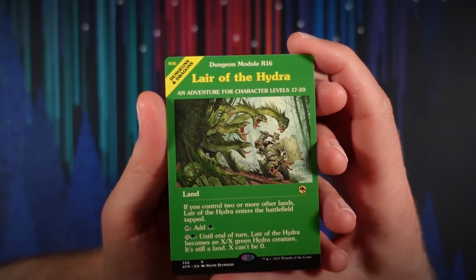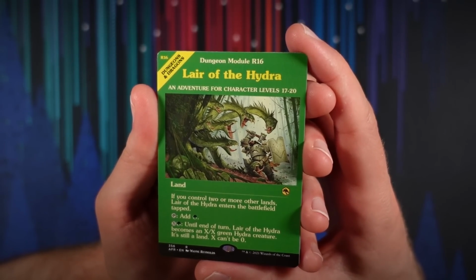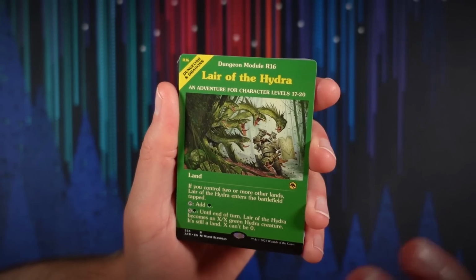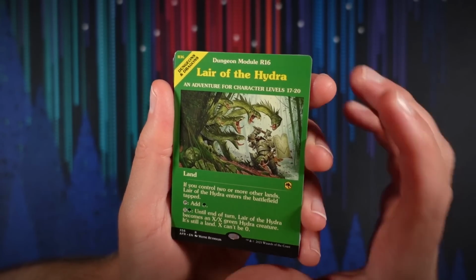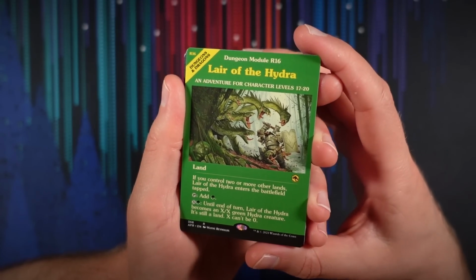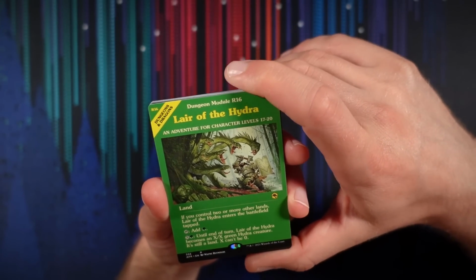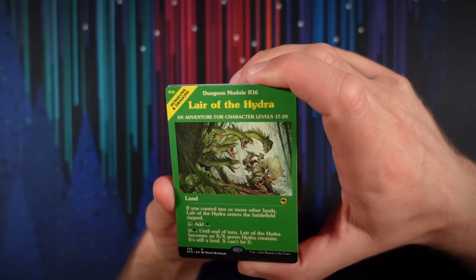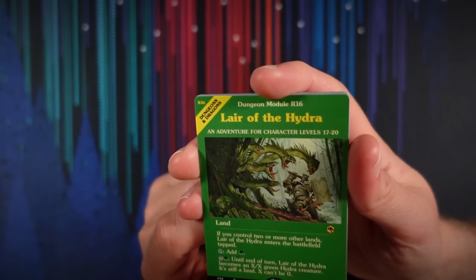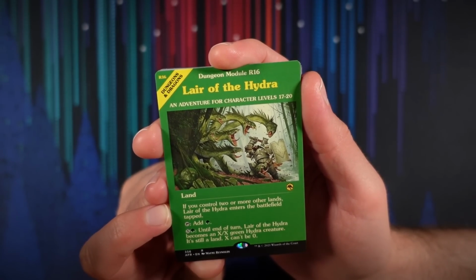It's a land card. If you control 2 or more other lands, Lair of the Hydra enters the battlefield tapped. So it acts as a forest. And then, for the cost of a variable amount and a forest, until end of turn, Lair of the Hydra becomes an X/X green Hydra creature. It's still a land, and X can't be 0. So it lets you turn your forest into a Hydra of a variable power that you get to choose. I love the aesthetic of this card. It's such old school D&D. That's really fun.